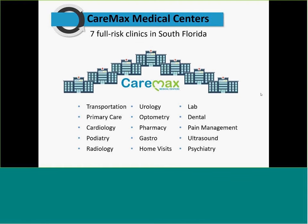Being full risk, we like to include all the services that you see on the screen, inclusive of transportation. We have a fleet of about 50 vans currently, lab, urology, primary care, pain management, diagnostic radiology, inclusive of x-rays and ultrasounds, gastro, cardiology, and most recently we're doing home visits.